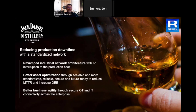We deployed Stratix 5700 industrial Ethernet switches. I'm going to touch a bit more on the actual portfolio of switches that we have available. We also brought in the Cisco Catalyst 3850 distribution switches on the distribution layer, and then we wrapped that around with the FactoryTalk production and performance suite to handle all the software aspects of the application.